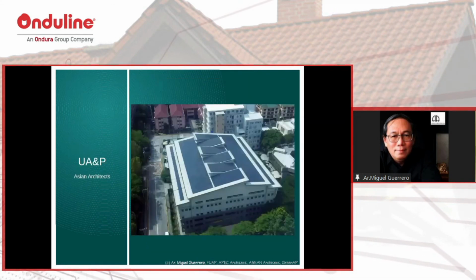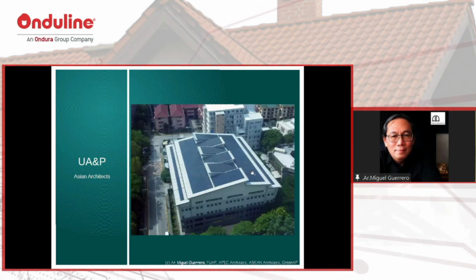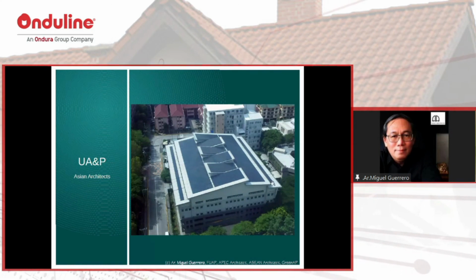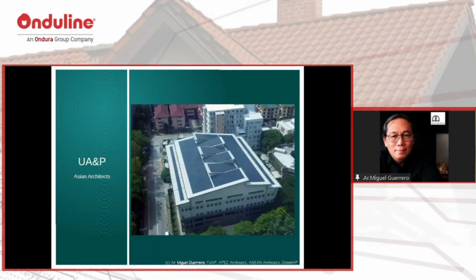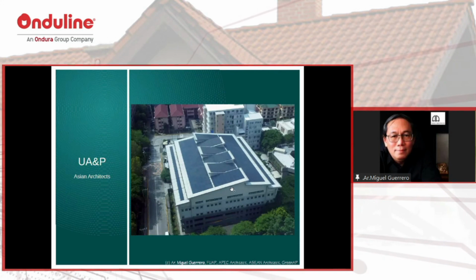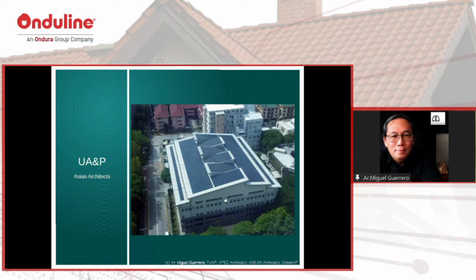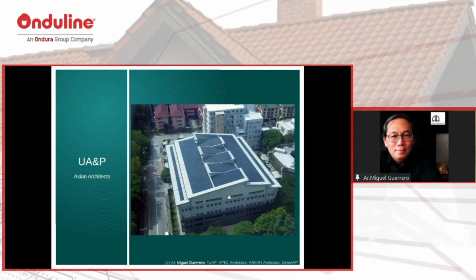I'd like to share with you a creative roof which we did in my firm, Asian Architects. We were tasked to do a gym and a parking building at University Asia Pacific. Of course, a typical gym roof would be just straight, double-sided. And I thought, number one problem, normally in a gym the middle portion is dark. So what if I do a creative roof so that I have light coming into the middle of the gym?